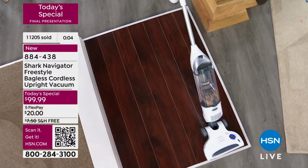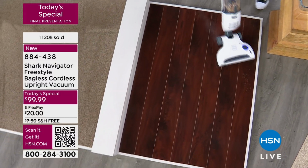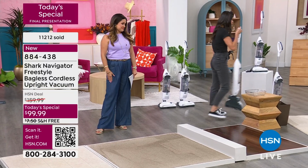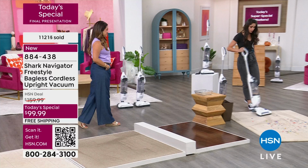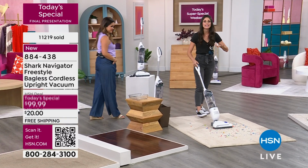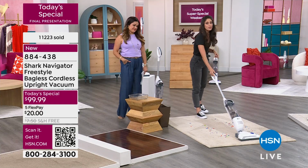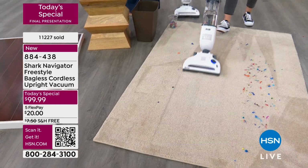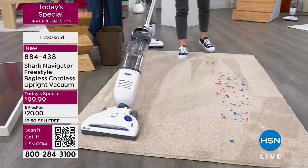I have carpet in my bedrooms. Well, I have tile in the kitchen and in the mud room and in the laundry room. How am I gonna use it? You're gonna use it in all of those rooms because it's 7 pounds. You can easily drag or carry this from room to room. So in the end, your home is gonna look just like this. Beautiful carpet lines, and the debris is gone.